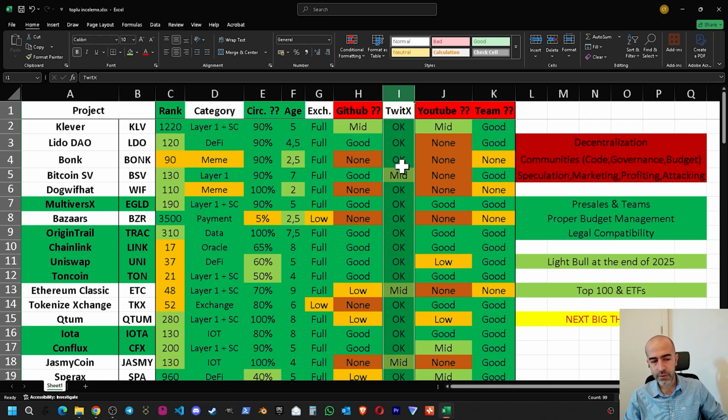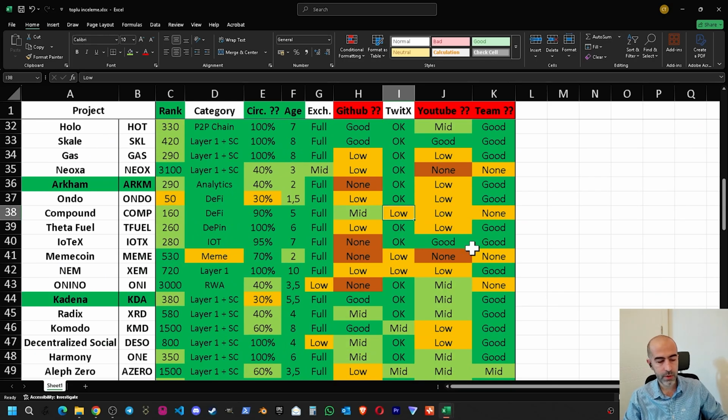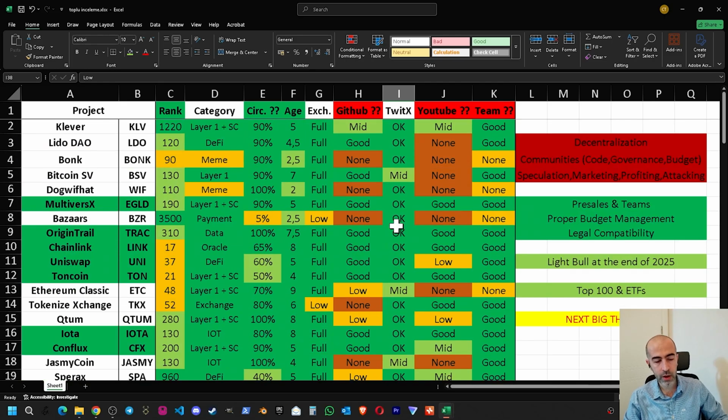Next criteria is Twitter. If a project's Twitter situation is lower than middle, for example, low and orange mark, we need to be very careful. If we do not see a tweet in the last, for example, 5 months, we need to be careful about that project. Maybe things are going in the bad direction.